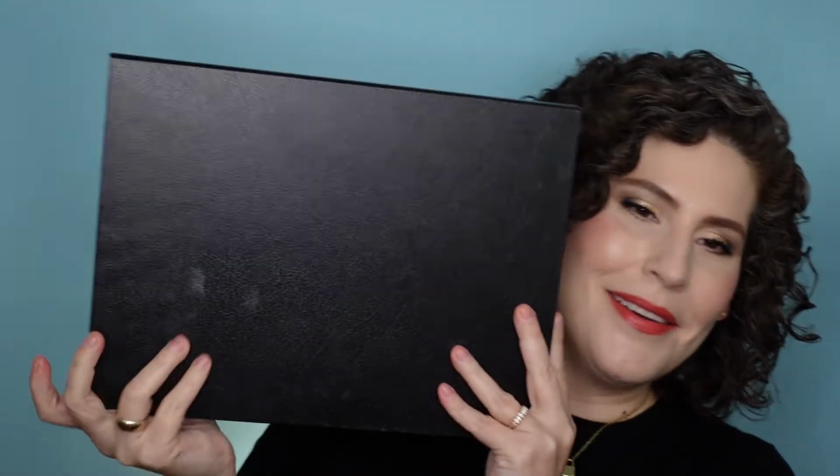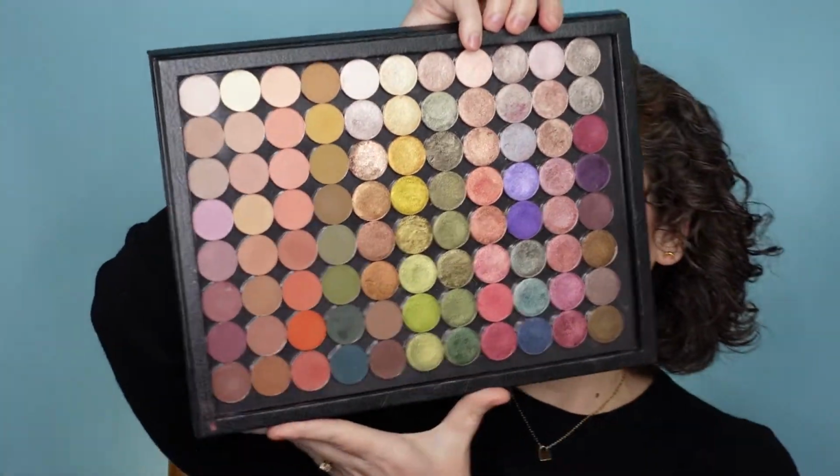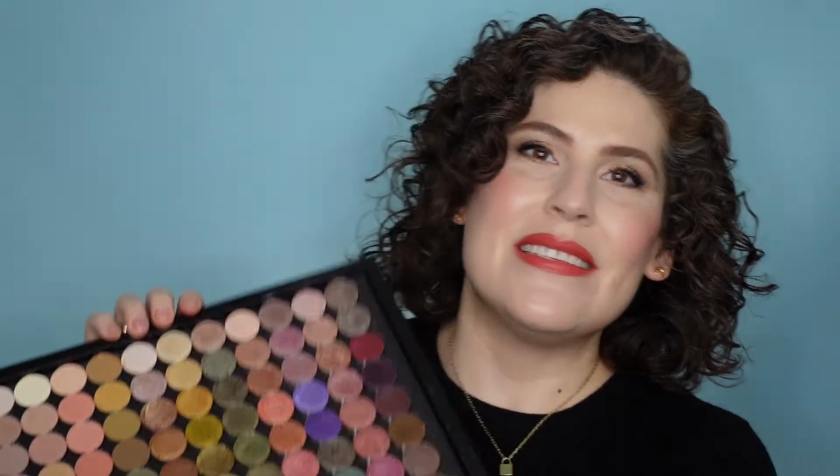There is another large palette here that I am not including in this declutter, and I want to show it to you first. It's a very large magnetic palette that I got from Adept Cosmetics. And the reason I am not getting rid of this is because it houses every single one of my Sydney Grace shadows. Sydney Grace is my absolute favorite eyeshadow formula. And I have over the last 2 years collected all of these singles.